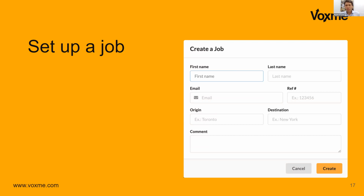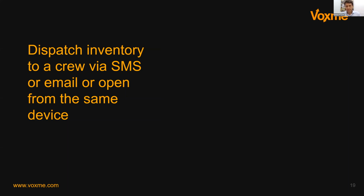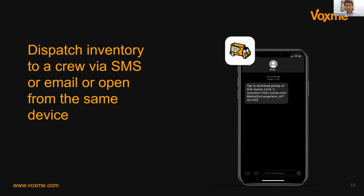You log into the portal from anywhere to set up a job and enter basic job details. And then the job is dispatched to the crew via SMS or email, or just a QR code. And then the link allows you to download the Voxme inventory app and that one specific job. Right? So that's how the SMS comes. And then you click the link and the job gets downloaded to the app. The app doesn't need to be provisioned for a specific company or a booker for that matter.